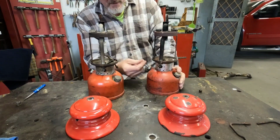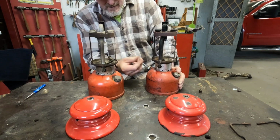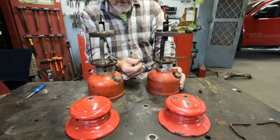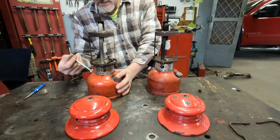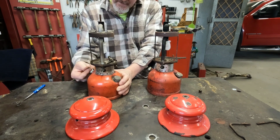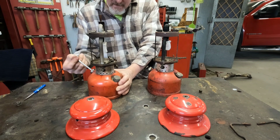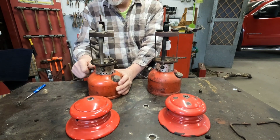But this one does pump up. Dad's will pump up now that we have got the leather spread out in it. So we'll at least get pressure in them. They both got replacement fuel caps on them. So at some point, the cap gasket probably went bad. And back in the day, you didn't screw around with putting a new cap gasket in.